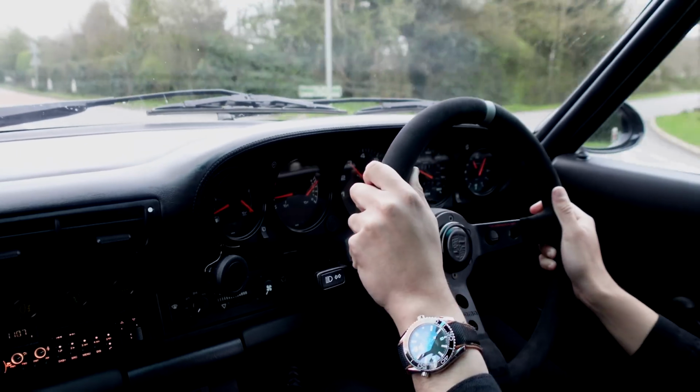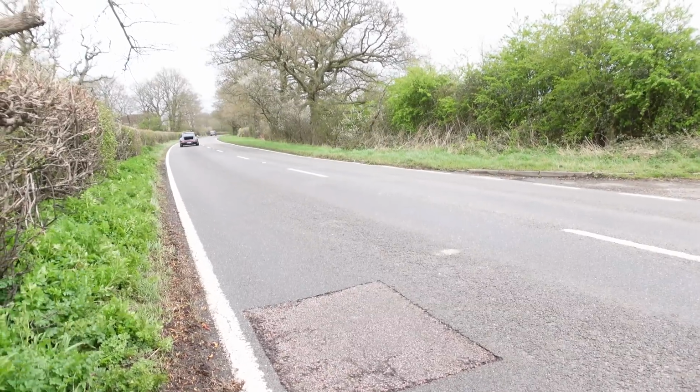It feels like a mid-sized saloon car, and I'm not chatting rubbish. This is really impressive. Gearbox, obviously, an uprated six-speed manual from the standard car. It's easy to use. There's something about a 964 that I love, but you can actually daily drive this car with no problems. Right, second gear, let's open her up.